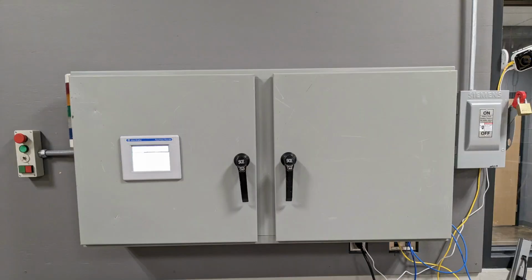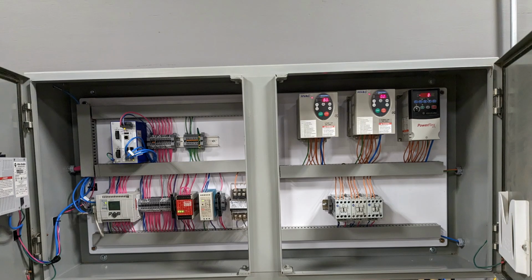Looking inside of the cabinet, we can see there is an Ethernet switch that allows us to connect to the network, the PLC itself, and a safety relay that is associated with the outputs and is controlled by the emergency stop and reset button. On the right side of the cabinet, we have three VFDs. Each one is associated with its own conveyor system on the virtual Factory I/O.